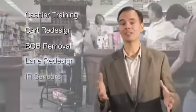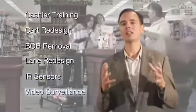Retailers have tried for years to combat BOB loss. Lots of different techniques: cashier training, cart redesign, removing the bottom of the basket, lane redesign, infrared sensors, video surveillance, lots of different techniques, but they just haven't worked. And the reason they haven't worked is that these techniques and these systems are not tied into the point of sale system, and therefore the cashier can ignore the input without consequences.